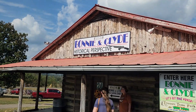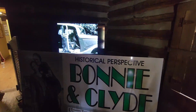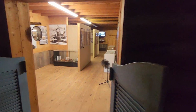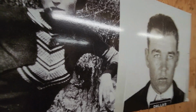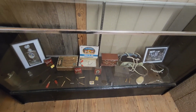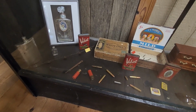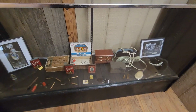Alright guys, here we go into the Bonnie and Clyde Historical Perspective exhibit. You've got an introductory video here when you come in, places to sit. So let's go check it out. A bunch of old photos here, Bonnie and Clyde. Just all through here. More pictures through there. Some of the artifacts here from the era. I don't know exactly the specifics, but you can kind of see what they've got laid out here. Some of the shell casings and just different jewelry boxes and things like that from that time period in American history.